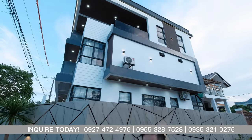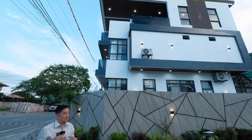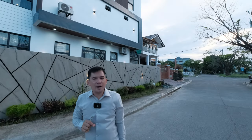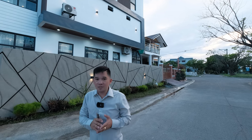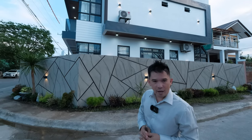Look at that, no? Beautiful facade, very striking. Napakaganda ng kanyang appearance, no? Very inviting and striking, lalo na kasi sitting in a corner, pwede ng bahay kasi it's a single detached, hindi siya firewall house. Kaya you have that setback all throughout, which is napakaganda sa air ventilation. Okay, so let's go.